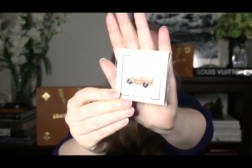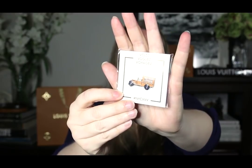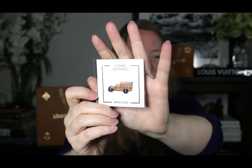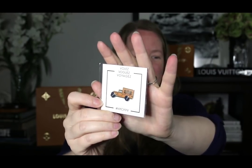And this was a gift from Doc Luxury, who was my Secret Santa, my YouTube Secret Santa. And it's a little pin. And this is from the exhibition. Apparently there were three pins. So I learned about the pins from YouTube. I saw people get them.